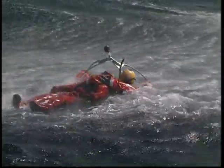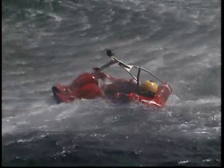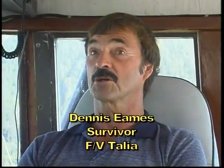Follow the rescue swimmer's instructions to the letter. They are highly trained for this type of work. When they come down, they just tell you what's going to happen, and they're going to tell you what to do, so that there's no question. When he tells you to do it, you're going to do it.